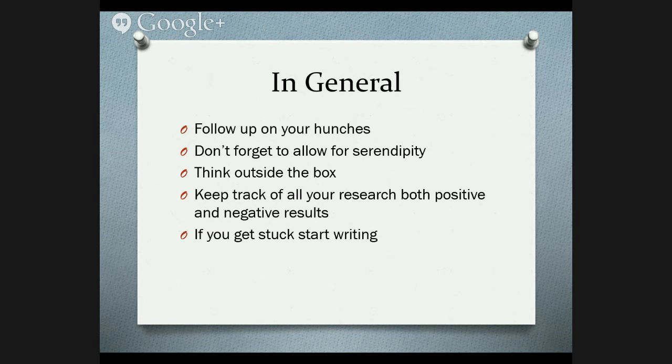If you get stuck, start writing. I know we all leave it till all the research is done, and then we can actually write that big tome of our family history. And that's our main goal, but you know what? We never get to the writing part of it. And if you hit a brick wall, start writing. Because as you're writing, things are going to start coming to you, because you're going to include your footnotes, which are your sources.